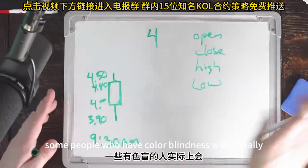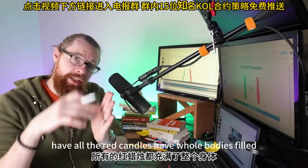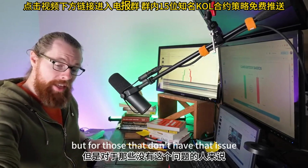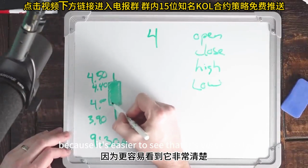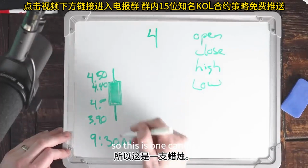Some people who have color blindness will actually have all the red candles have filled bodies and the green candles will have hollow bodies, so it's easier to differentiate red and green. But for those that don't have that issue, we usually just leave the candles fully colored because it's easier to see that. It's very clearly green when it's filled in. So this is one candle.